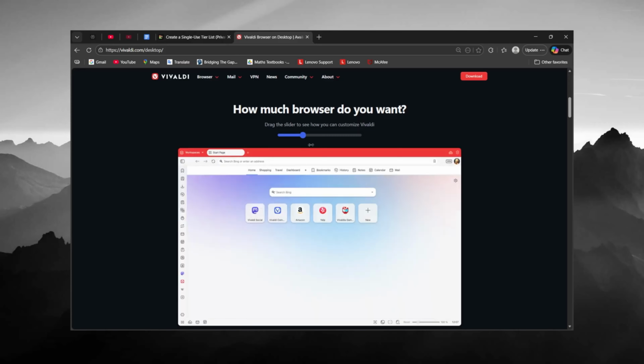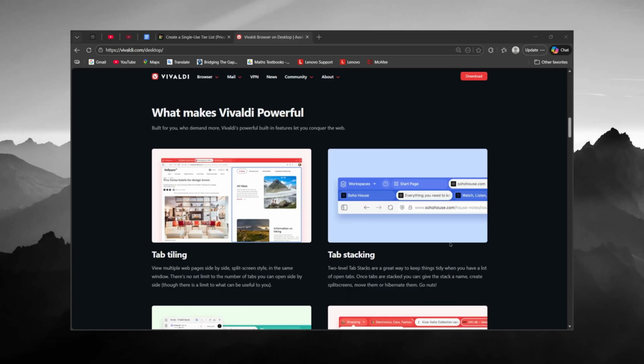It is the browser with the most potential. However, it does take some time for you to actually learn it. Trust me, it's worth it.